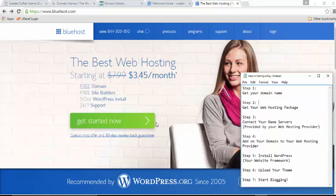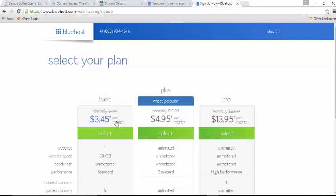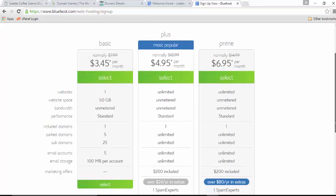One of the reasons why I wanted to mention Bluehost first is because they provide you with name servers once you open your account. Your name servers are the place where you are designated to basically attach your website to, and that allows you to basically get people to see your files online. So let's just get started here.